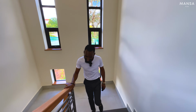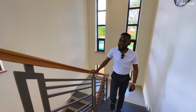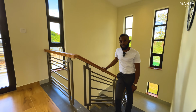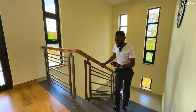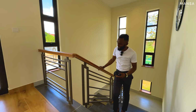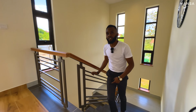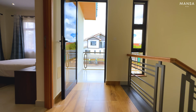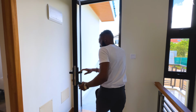I also appreciate the finishing on this rail. It's really neatly done. Especially for parents who have boys, this is very nice. And notice sometimes when people use steel, it's not neatly done. But this one you can see that it is. It's well done. The person who did it did a good job. And immediately you get to the upstairs landing, you have this door that is not locked.